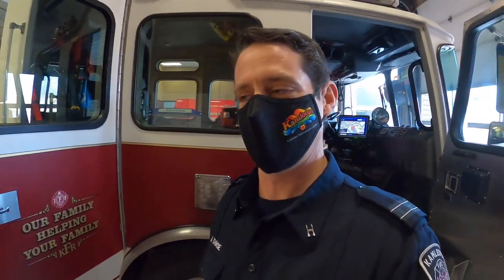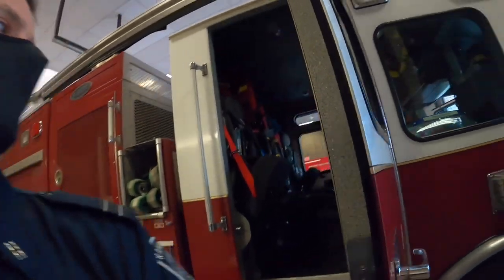So the captain's just getting called right now to go and talk to dispatch. So I'm just gonna wander around a bit more of the truck here while he's doing that. It's a busy fire hall here at station number one. This is kind of the nerve center. This is where our administration is. This is where the fire chief works. This is where the fire prevention office is. So there's always something happening here. We sometimes call it station one more thing.